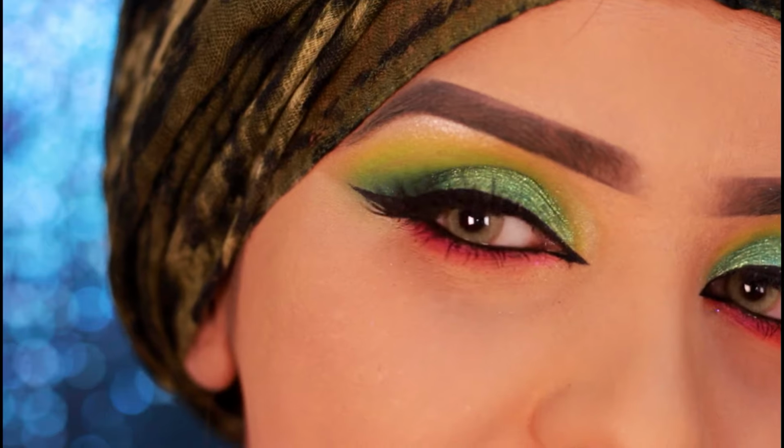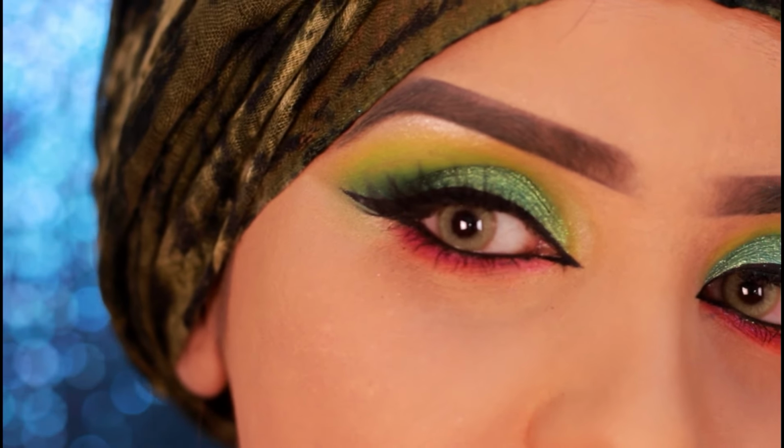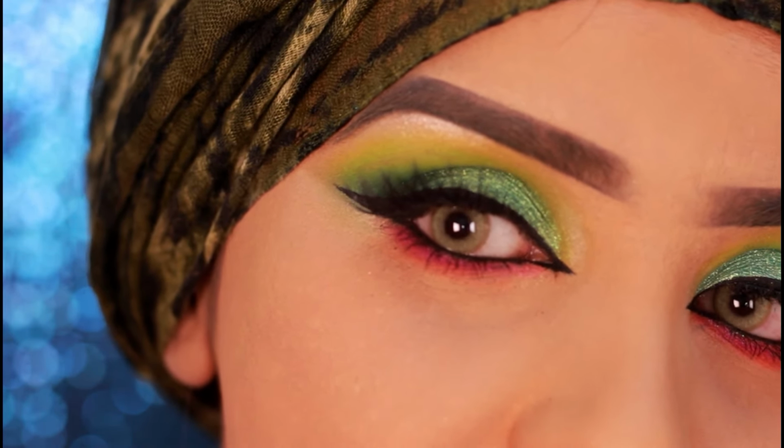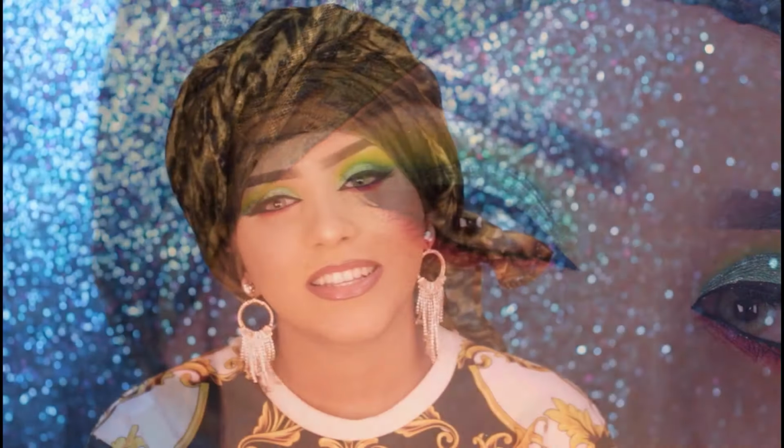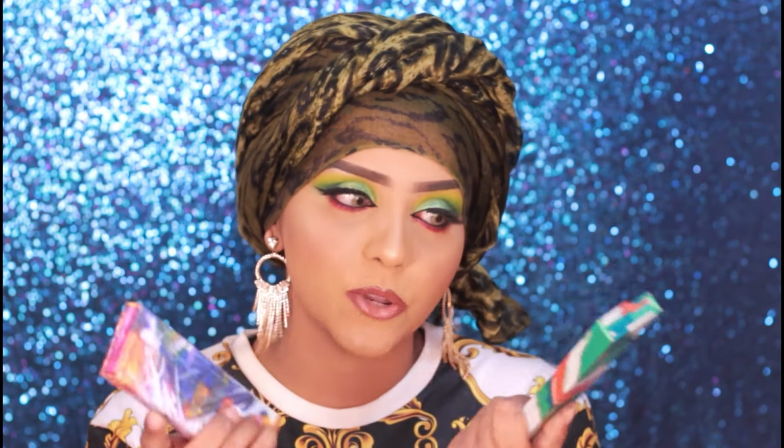So I've just applied a little bit of kajal in my waterline and a little bit of mascara in my lower lash line. And this is the final eye look. So this is the eye look that I did today with these two palettes, and I really hope you guys enjoyed this review slash first impression video of these Kaleidos Makeup eyeshadow palettes.